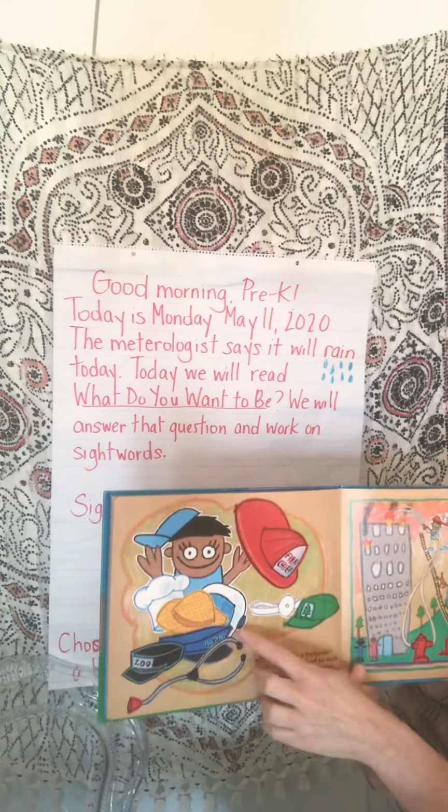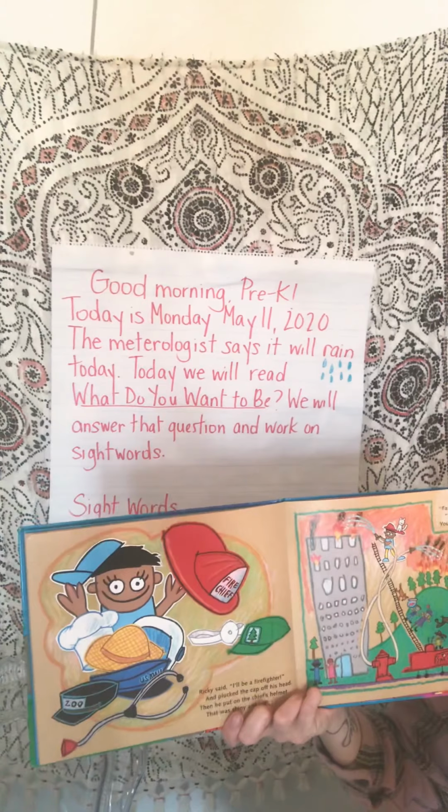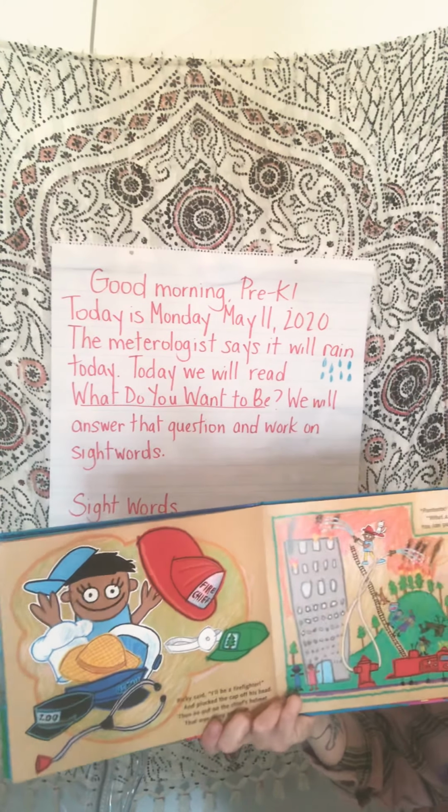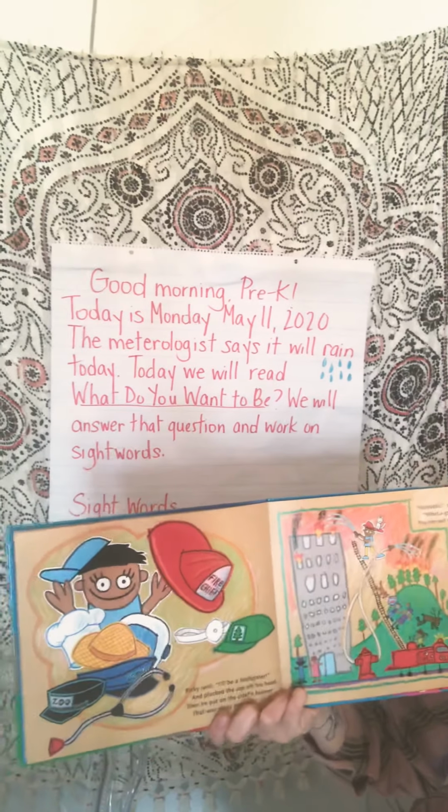Just like in our dramatic play area in school, we have a bunch of different hats for us to pretend. I miss the dramatic play area.